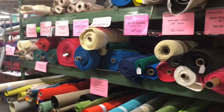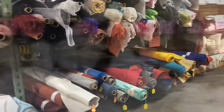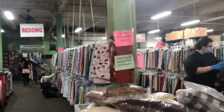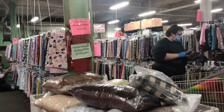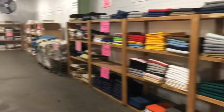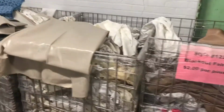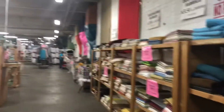Anti-grip, anti-slip material, shelf lining, sequin fabric, yes, and pillows, and then chunks of calicos that are all different prices. And then over on the side, quilting, $5 a yard. Broadcloth, $3. Silk bin, linens, just all sorts of fun things to dig through.